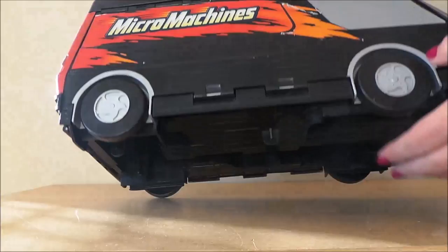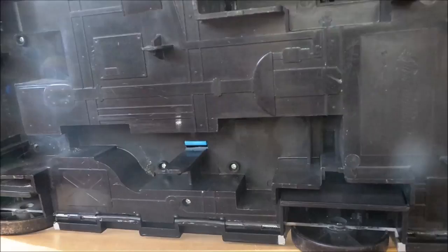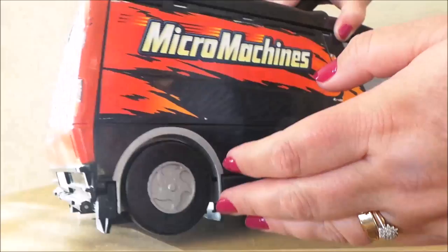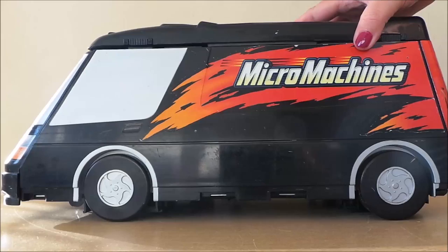The underneath side. It doesn't have a date on it, but you can probably see the Micro Machine logo there, hopefully. And you can hear the cars inside clonking around. So let's take a close look inside.